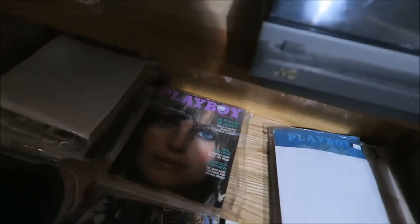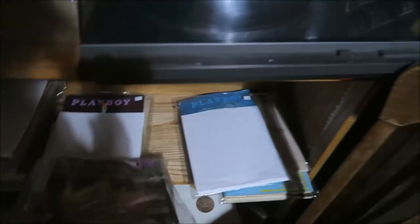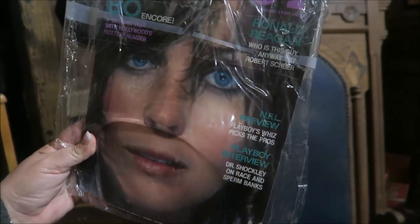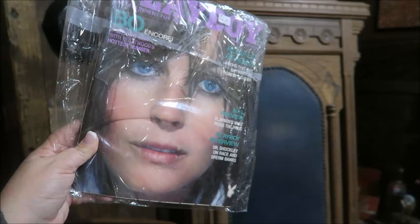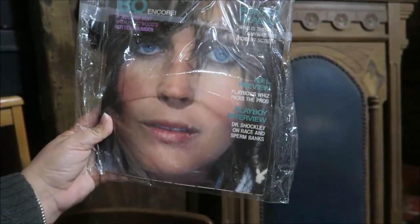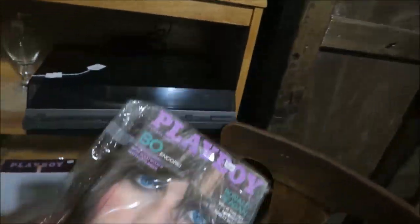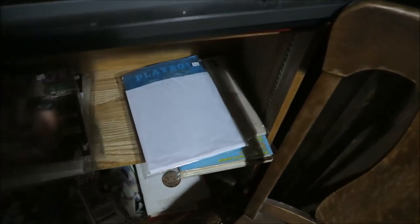And an old Playboy magazine. Look at that. Look at that old one. Still in the wrapper. 1980. Is that Bo Derek? Oh, I don't know who that is. Oh, yeah, it is. Bo Derek. It sure is. Yeah. And look, they got these ones covered up. Obviously, you can't see them.